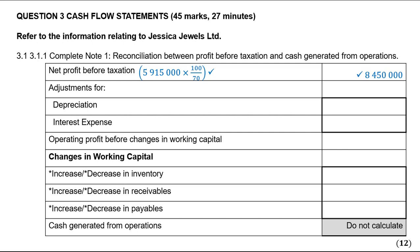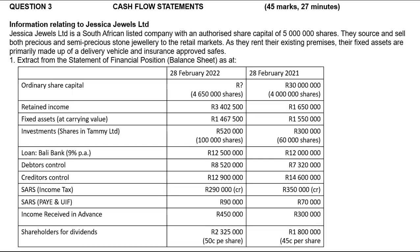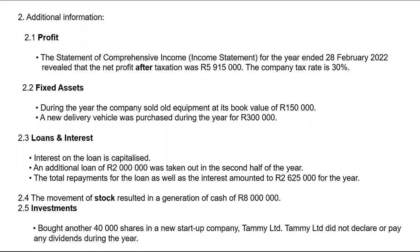When it comes to depreciation, we need to add it back because it's a non-cash item. I'm going to go to what I've been given, which is the statement of financial position. I am given fixed assets at the beginning of the year. They amounted to 1,550,000. At the end of the year, they amounted to 1,467,500. And all of that is at carrying value. That's what matters. We sold an old equipment at its book value, which is 150,000, and a new delivery vehicle was purchased during the year for 300,000. All this information I am going to need when I calculate my depreciation.